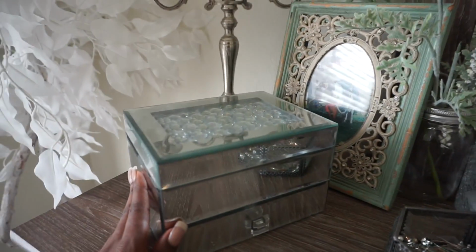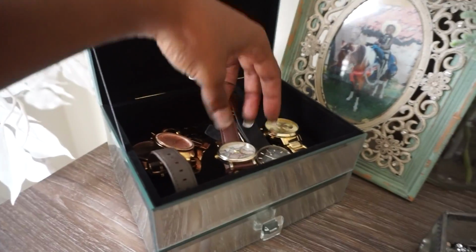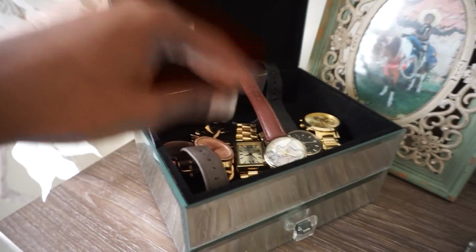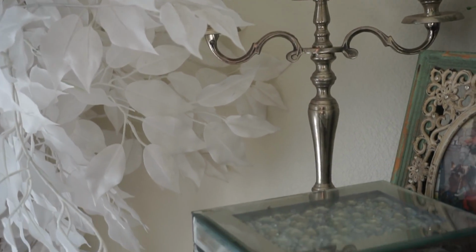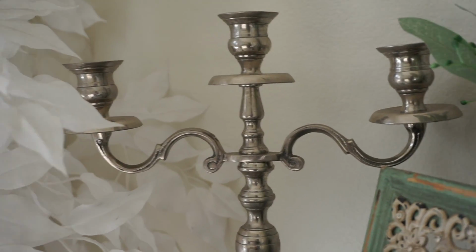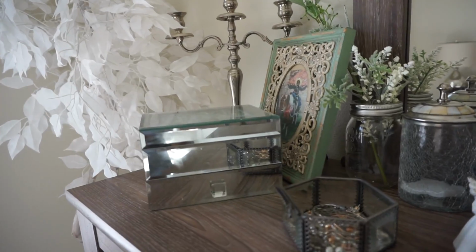Over here I have this little jewelry holder. I got this from Home Goods and it has a top piece to it where I keep my watches. I keep the watches that are just my daily watches at the top, and then behind the frame, I have this candle holder. I've never had any actual candles in it, but I just like the way it looks. I feel like the color of it just matches the area and it gives a little bit more depth into the way that this looks aesthetically.